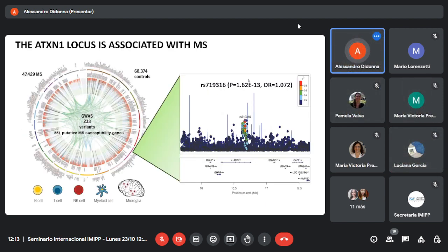In particular, I should mention that this GWAS approach is a powerful technique, but it only tells you a statistical association of a specific genetic variant to the disease. It doesn't say anything about the biology behind this association. So there is a lot of effort to follow up with the GWAS data to understand what are the biological mechanisms behind this association. So during my postdoc, I focused on one of these 233 variants that maps to chromosome 6.